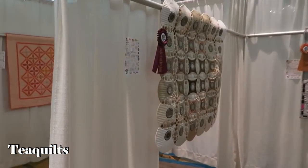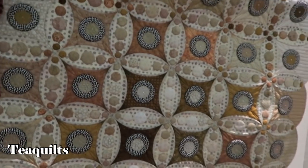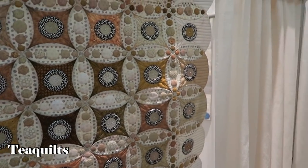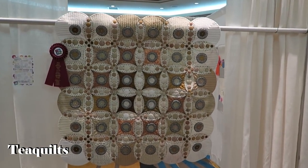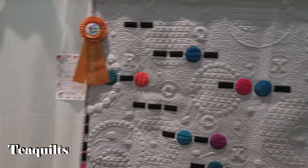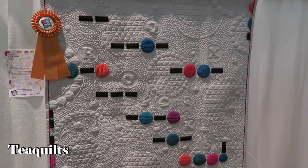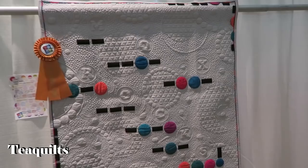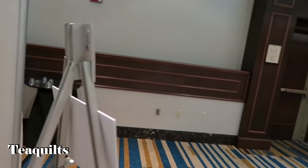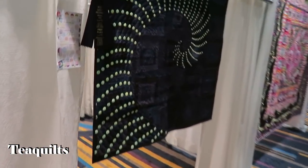And now we're getting into second place for your dot quilts. Robin Gray, Sparkling Cider. And third place, Dots and Dashes by Leslie McSorley. Beautiful. And we've got first place outside. I've already showed you where we... No, I didn't. I thought I did.